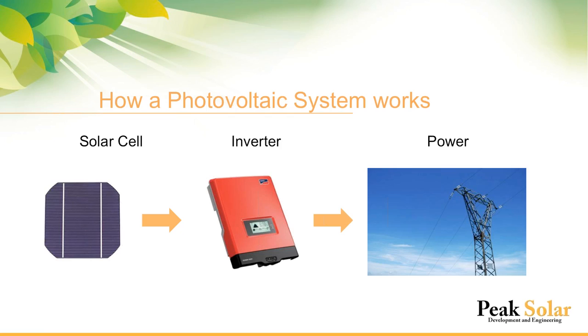Now, if you have a home or a business, you need to use AC. So we have to convert it from DC over into AC, and we use an inverter. After the inverter, once we convert it, we can use it as power. It can go to the grid, it can go in a house, whatever we need.